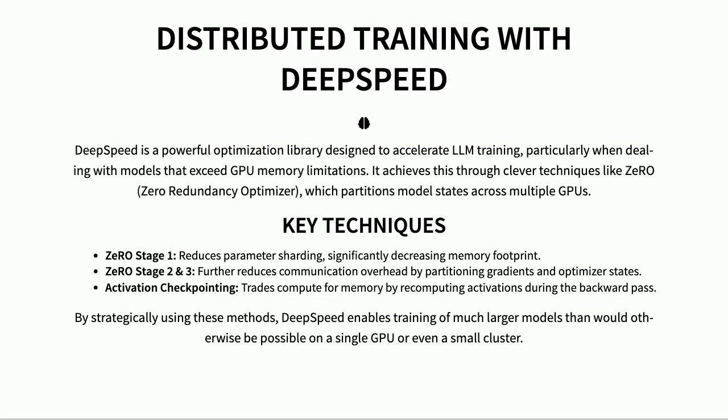Okay, let's dive into distributed training with DeepSpeed. Think of it as a way to break down the massive task of training really big language models, like the ones powering chatbots, so they can fit on multiple GPUs. The core idea is ZeRO, which stands for Zero Redundancy Optimizer. It cleverly slices up the model's parameters, gradients, and optimizer state across several devices, preventing each one from holding a complete copy. This dramatically reduces memory usage.